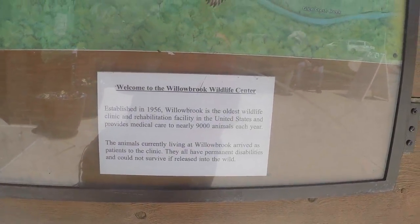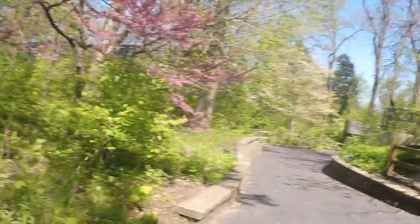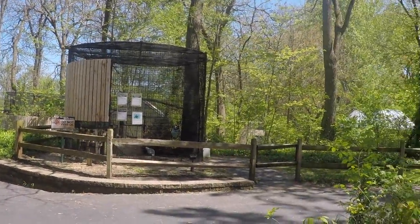If you find hurt animals, this is where you bring them, and they do their best to take care of them. It's a pretty cool place. So this is part of the area. The first little guy we come upon is some birds.